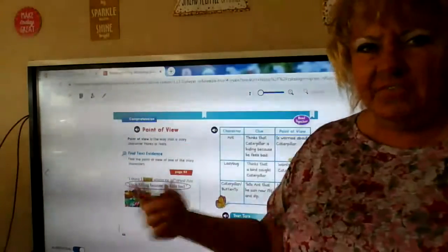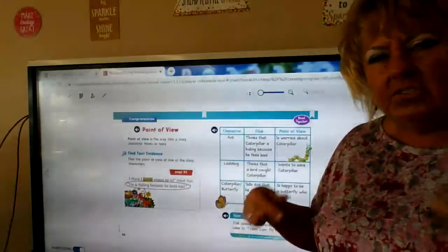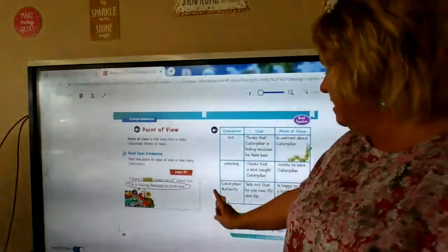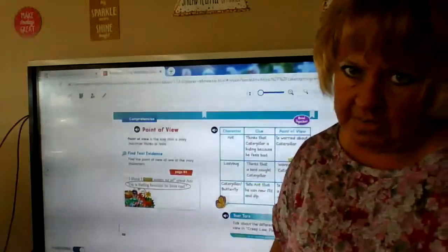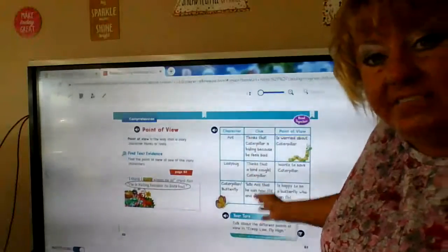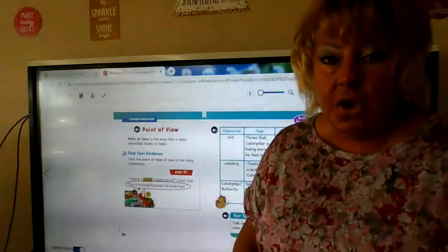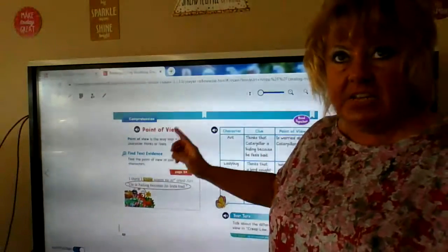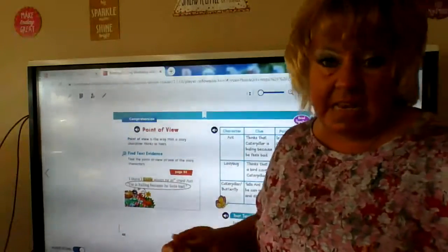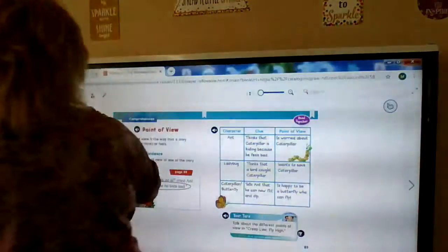Can characters have different points of view throughout the story? Can the way they feel change throughout the story? Yes, it doesn't have to be the same, because at the beginning of the story, Caterpillar was sad. And at the end of the story, when he turned into a butterfly, his point of view changed. Now he was happy because he could fly. So the point of view is, how does each character feel in the story? And the point of view can change throughout the story many times. Okay? All right, I want to go back.